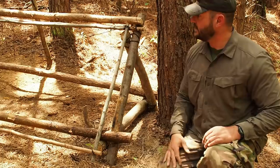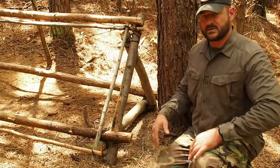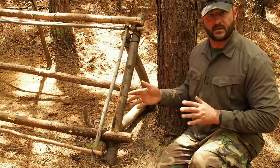There we go. Okay, so someone's asking themselves, what's he doing? There was already a horizontal there. All I did was make one longer. And here's the method to this madness right here.